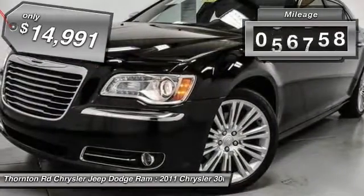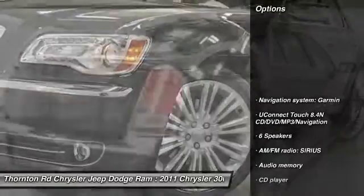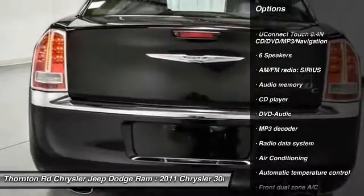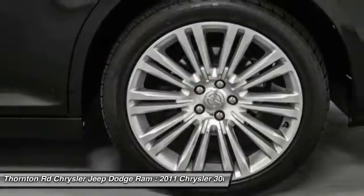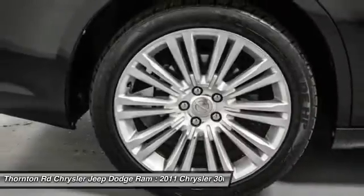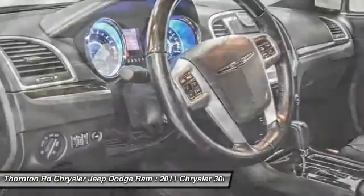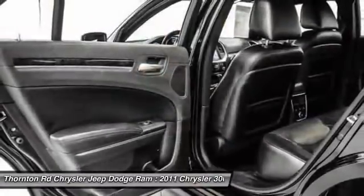This vehicle has less than 80,000 miles. Here are some of this vehicle's great options: power passenger seat, traction control, air conditioning, dual airbags, leather-wrapped steering wheel, power steering, heated rear seats, four-wheel disc brakes, universal garage door opener, power windows. This beauty will make even your house keys jealous. Drive it today.